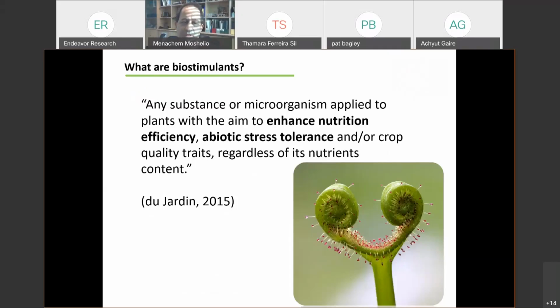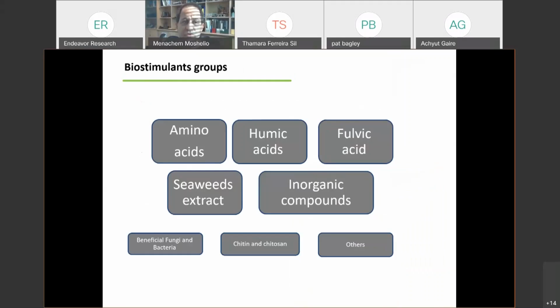Biostimulants are actually organic materials which per se do not help the nutrition of the plant, but enhance the nutrient efficiency. In particular, these substances help the plant's abiotic stress tolerance and general vigor. Nevertheless, developing a biostimulant takes a lot of time and energy because there are many groups of efficient biostimulants, like amino acids, humic acid, fulvic acid. Many people know seaweed extract, inorganic components, and so on.